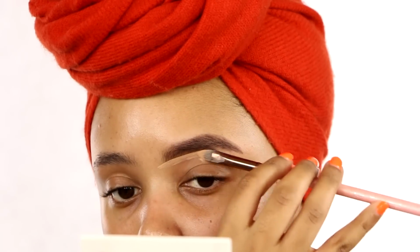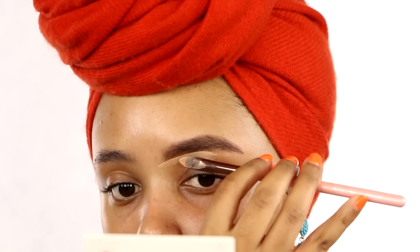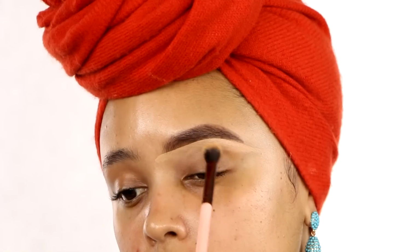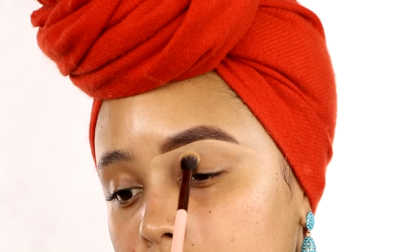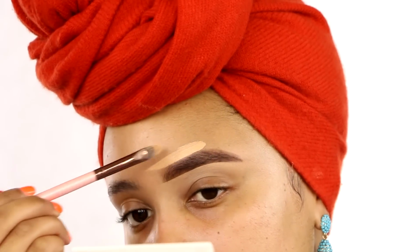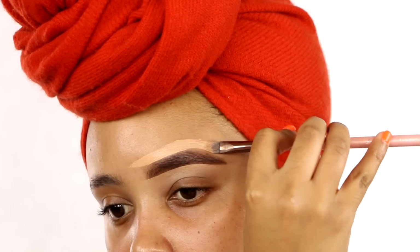I like brow powder for this because the brow is intense, but it's also soft. And then I'm going to go ahead and clean up the tops and bottoms of my brows the same way I did before. Once I have reached that desired fullness, that desired glam, that desired intensity of our brows.